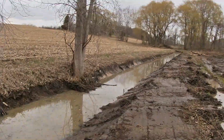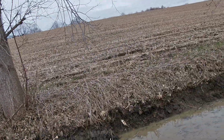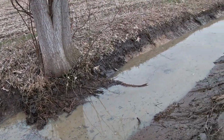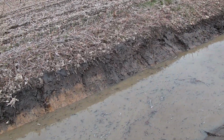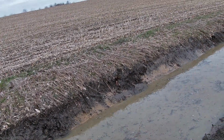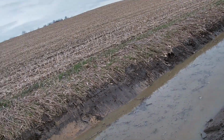There is a, ooh, this is squishy still. There is a tile outlet down here that we found that comes out of that field over there on the other side of the ditch. That one we did put in. Now I don't see it. Well, it might be underwater right now, because we've got quite a flow of water coming down through here.